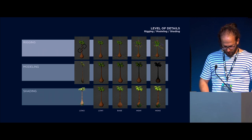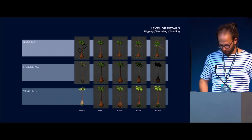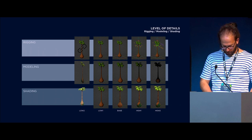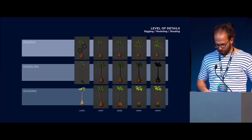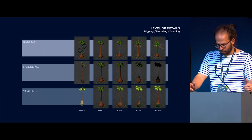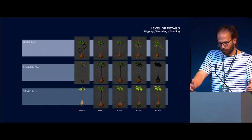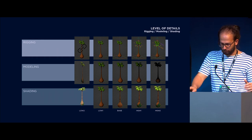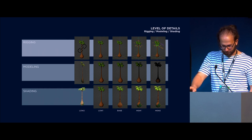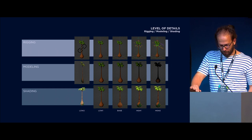Now have a look at what we find if we go to the props. We'll find the same configuration here, but with a small change on the highest rigging, where this time we will have the same rig as the main rigging, but we add some simulation on the leaves, like wind or automatic delay. But for the modeling and the shading, it's exactly the same evolution.